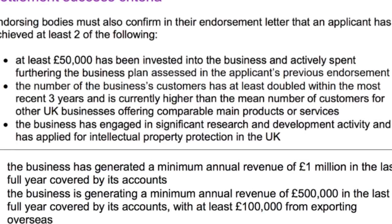So it says that this is the second criteria. The number of businesses' customers has at least doubled within the most recent 3 years, and is currently higher than the mean number of customers for other UK businesses offering comparable main products or services. Now, I'm sorry, but when this was drafted, there was no consultation with the Practitioners Association when they drafted these provisions, so what they meant is pretty unclear.